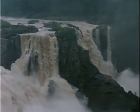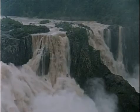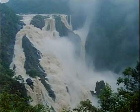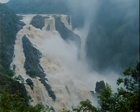Years I've lived in North Queensland, I've never seen the Barron Falls look so good. Mind you, it takes an awful lot of rain to make them flow like this.